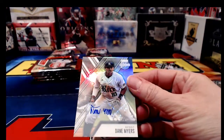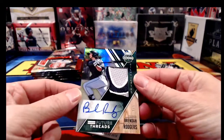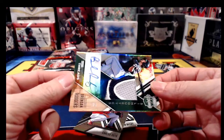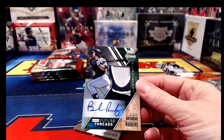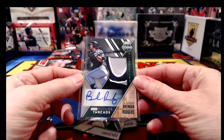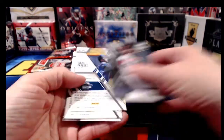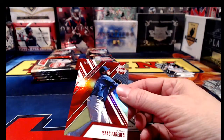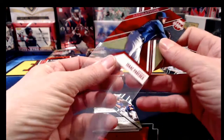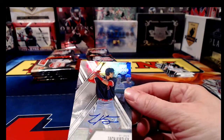Dane Myers for the Tigers. That one's a sticker. Nice little Brendan Rodgers coming out for the Rockies. Very nice, actually. Numbered 5 of 5, and that's a very nice looking piece of material, too. Very, very cool hit for the Rockies with that Brendan Rodgers. 999, 999. Tigers to 150. Tampa Bay Rays to 75. Die cut sticker auto. Cardinals, that one is not numbered.